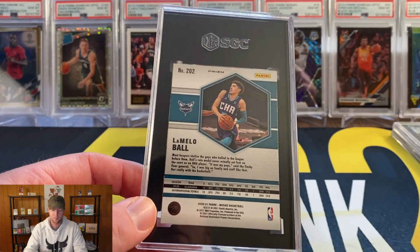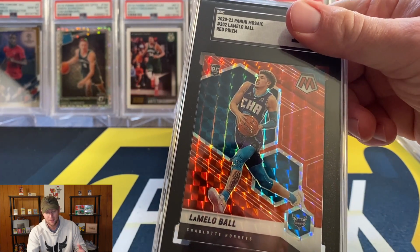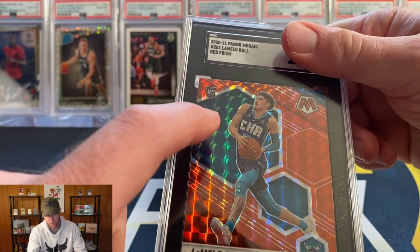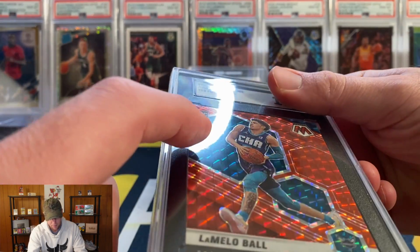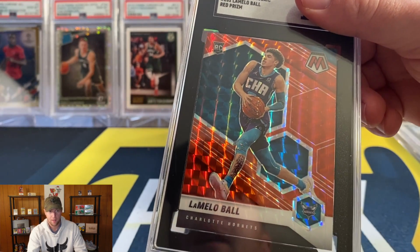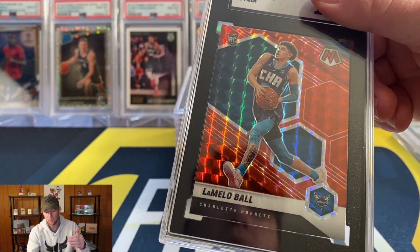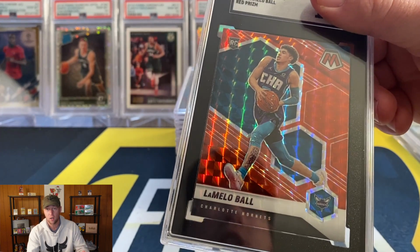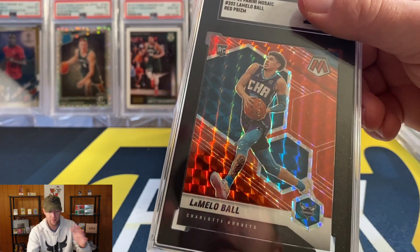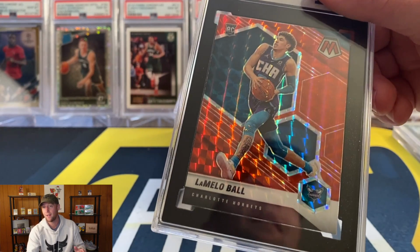Now, this one was pretty interesting. I'll go ahead and turn it around. If you guys remember from that video, I was going to send it to PSA, but I mentioned everything on the card looked good other than I distinctly remember there was some type of surface issue on his arm. I don't really know how to describe it. It wasn't like a dimple. It was almost like glue or something was on the card, but I could not get it off without damaging it. Other than that, everything looked good, and I thought they might overlook it, but I didn't think it was worth it to send at 100.